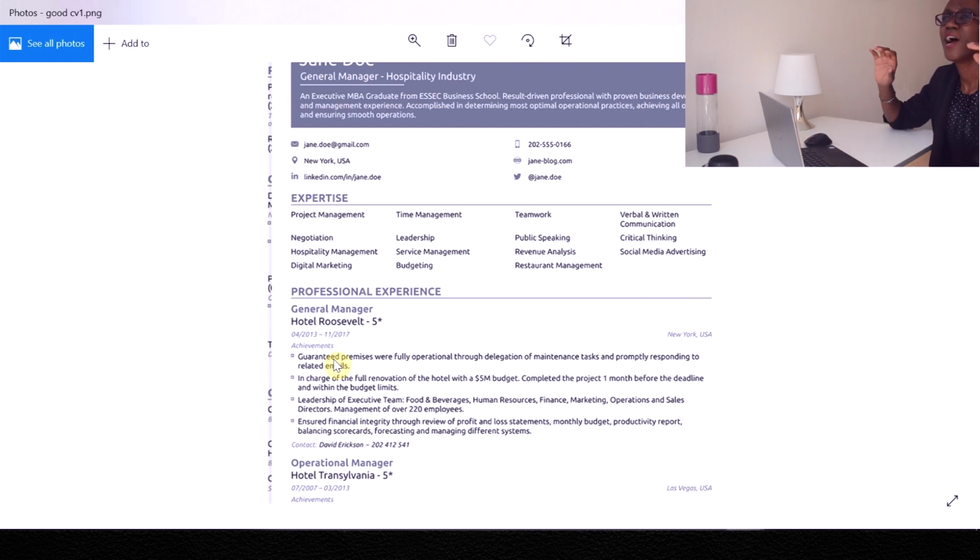And then achievements, that's what people want to see. They want to see what this company does, this company is blah blah blah. You're taking up space trying to describe what the company does. Try to fit it into some of your achievements. Focus on those achievements or your main responsibilities.